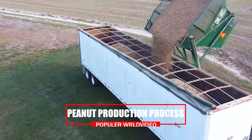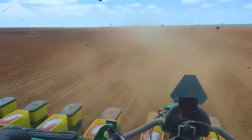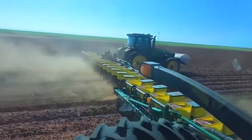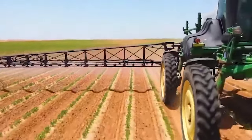Peanuts are harvested in several stages. The first stage involves determining when the peanuts are ready to be harvested. Peanuts are usually ready to be harvested when the plants begin to yellow and the leaves start to fall off. At this point, the peanuts have matured and are ready to be removed from the ground.